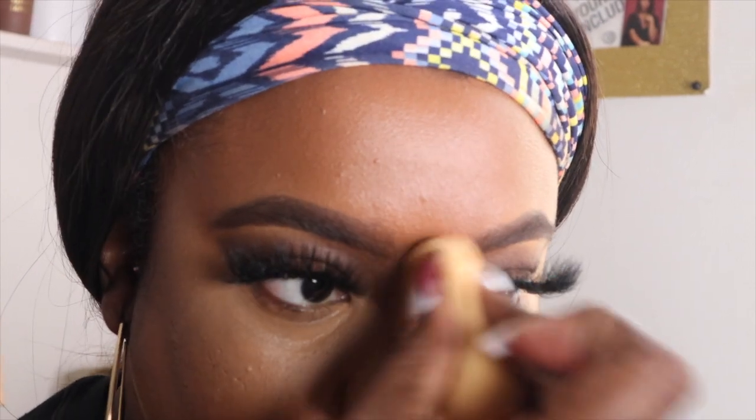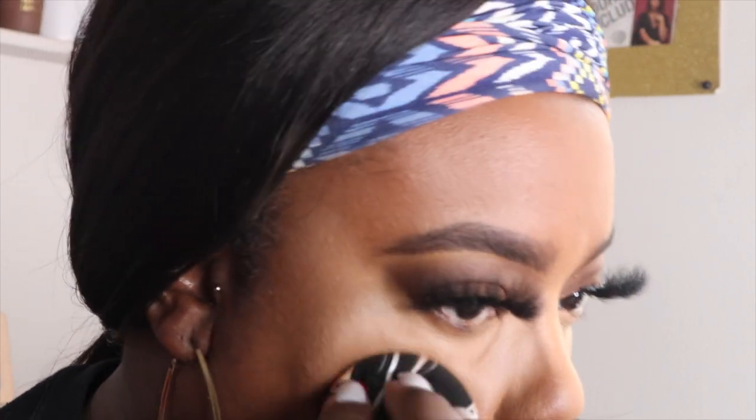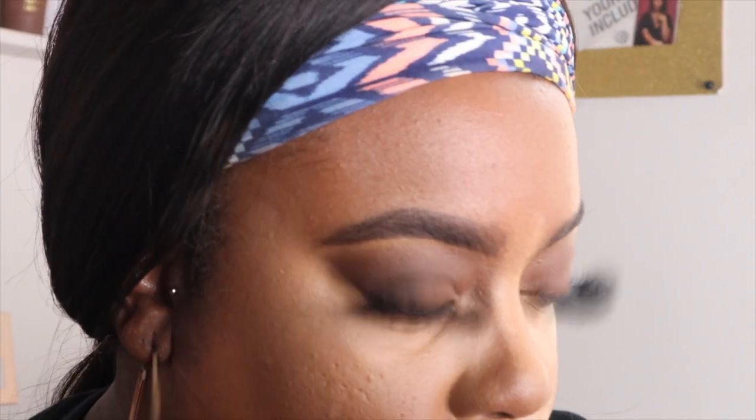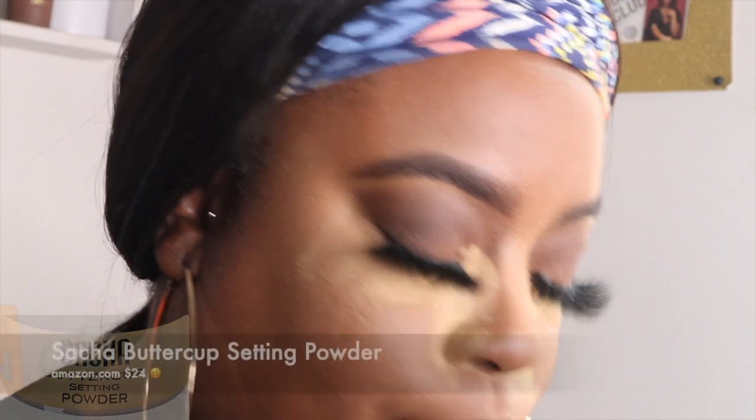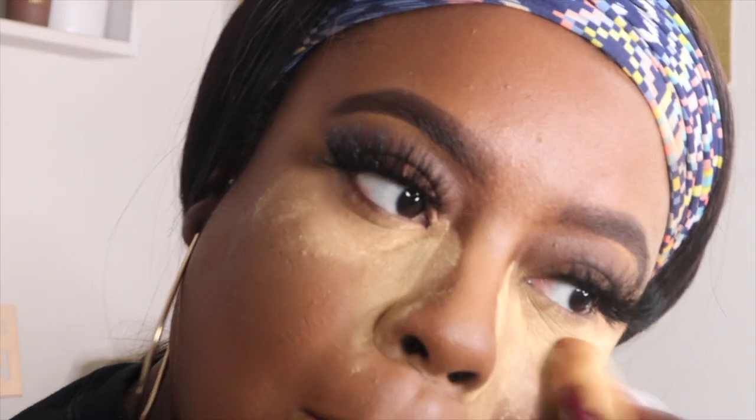Going back in with the Sonia Kashuk sponge, I'm making sure all of the edges are blended. Everything is meshing well together. I am using Sasha's Buttercup setting powder. You can't find these in any drugstores. You can only find this on Amazon. And yeah, so I'm taking it all over my concealed areas.